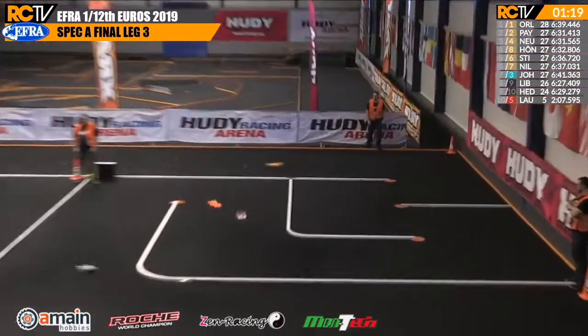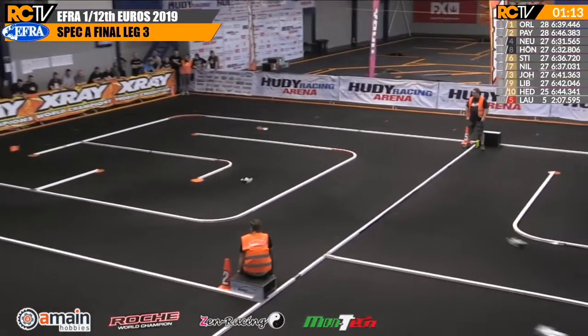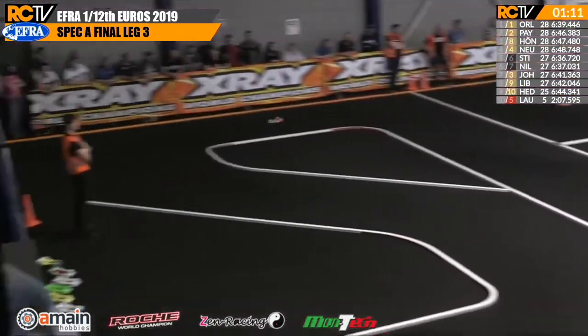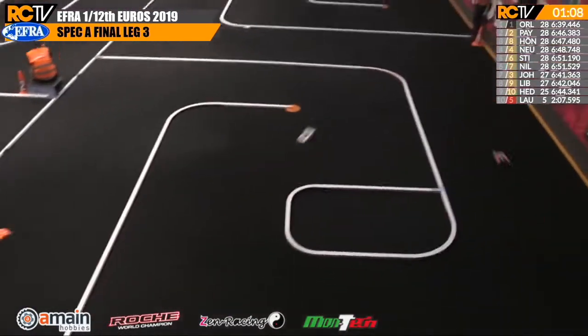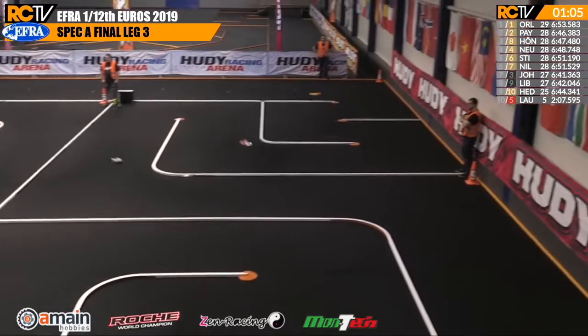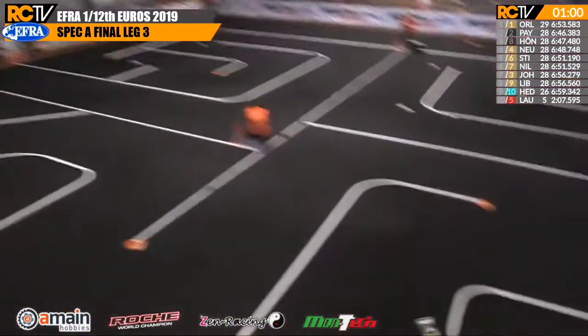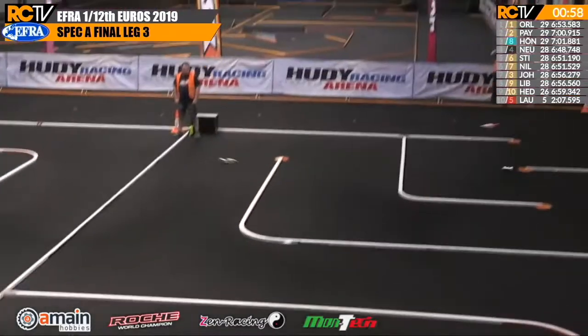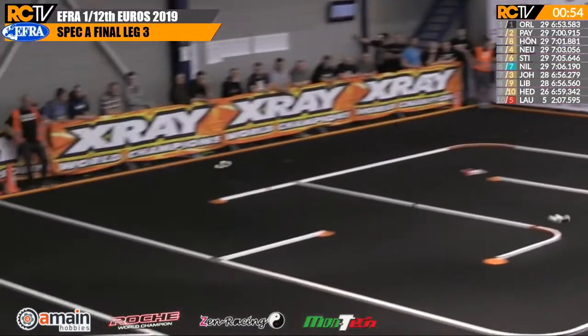What have we got? 1 minute 20 to go. And a mistake from NEUMANN. Okay, so that has put Hupo up into third place. We need to pick up Michael Orlowski for the final minute for his victorious run to the line. It's only deserving. He is coming through the A-main chicane now. This is the number one car. Let's run with him for the final minute as he goes for his title.